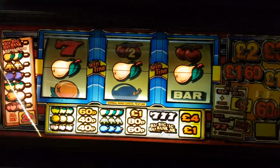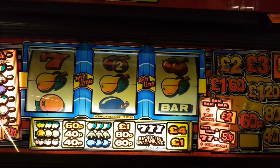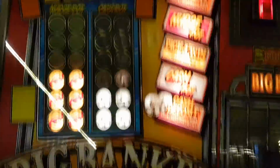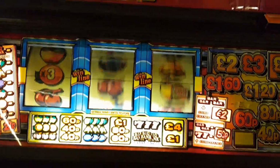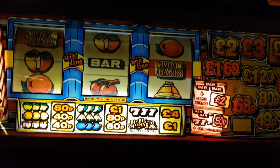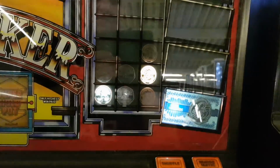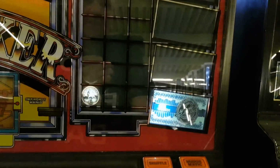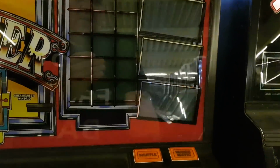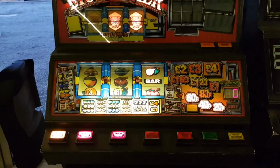They're giving that £4 token thing a bollocking, innit? I'm going to say there's not going to be nowhere near enough cash to pay all that out. I'm going to have to fill this machine up. But we'll see. Yeah, there you go. I'm guessing this is going to need pound coins.